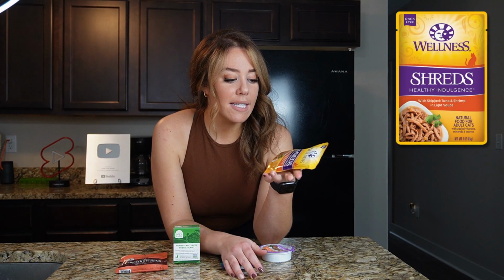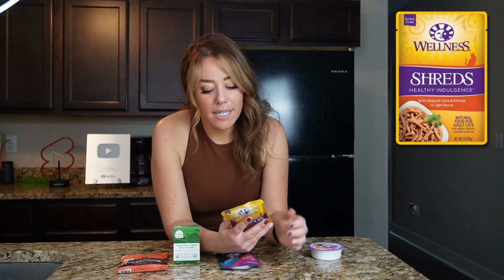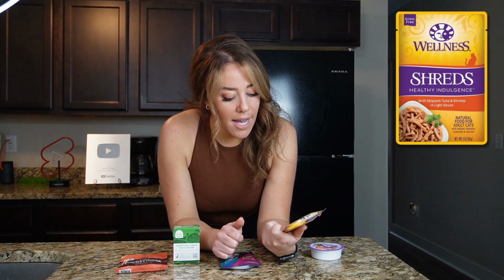Okay, so our 5th product is by the brand Wellness. These are Wellness Shreds Healthy Indulgence. My cats love this thing. It's really good because it does have a whole bunch of more kind of chunky meat. This one is skipjack, tuna, and shrimp in light sauce.